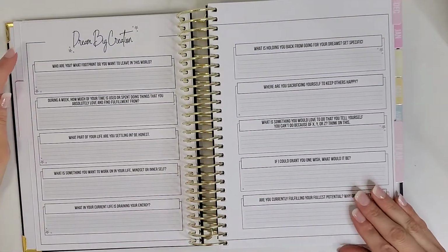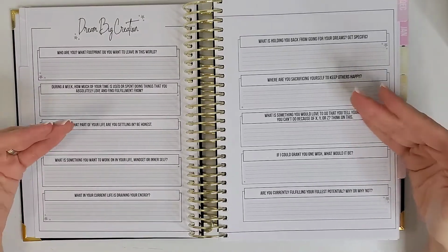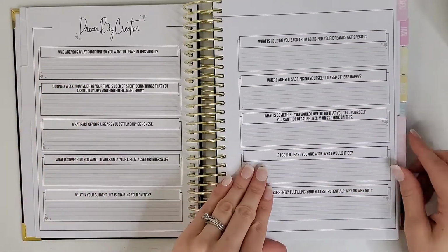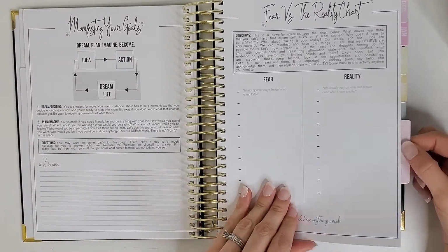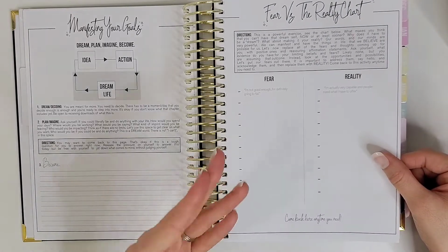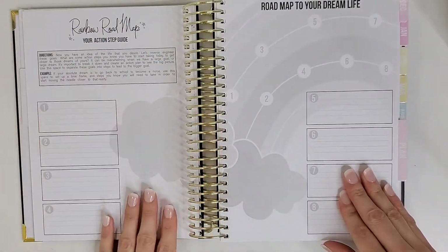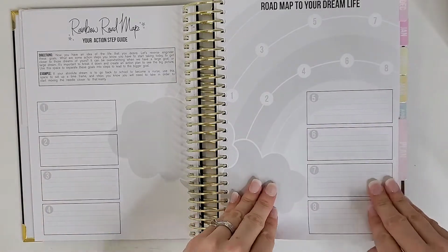So here you have your dream big creation. This is just something to help you do some self-reflection and really decide what you want to do with your life, which I think is awesome, a super cool idea. So the first few pages in here are really just meant to help you learn about what you want and come up with a plan to create it. A lot of these pages are dedicated to that. So this is like a roadmap to your dream life, which is really cool.